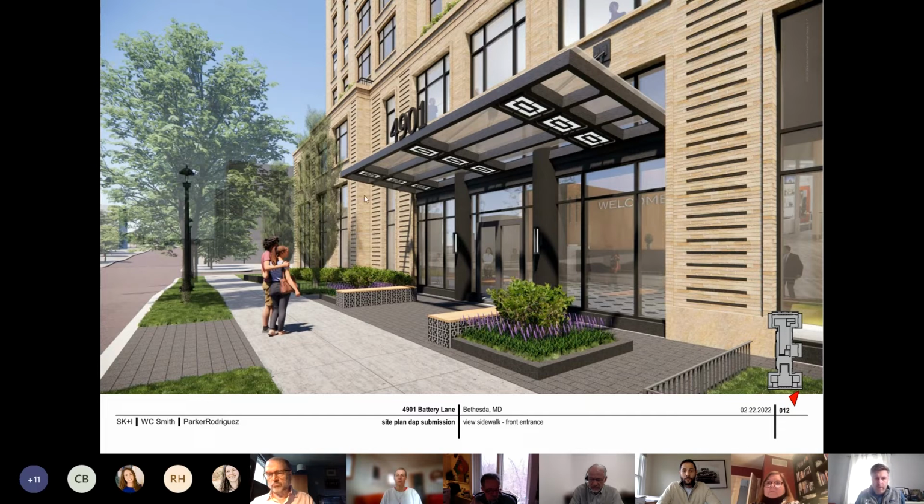The Battery Lane facade, as I mentioned, is anchored by the 2-story glass to help give that base its proportion, but within that is all supported by amenity space beyond, so it will help create activation and activity on Battery Lane.